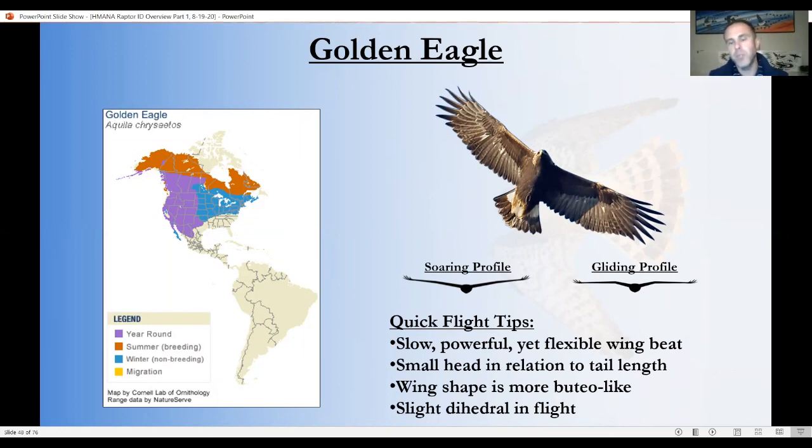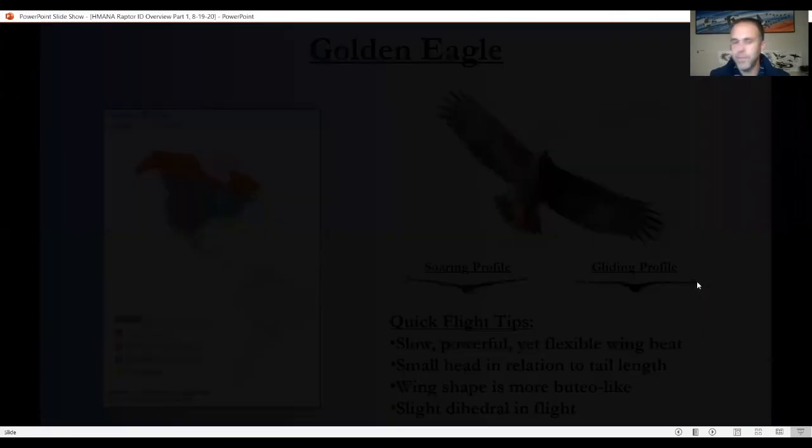Their heads appear much smaller, so in terms of shape, you're not going to have that head projection. Their tails, because of that, then appear much longer relative to the size of their head. Again, I mentioned earlier in the red-tailed hawk slide that they have a slight dihedral, that upturn wing. Especially soaring, that's very similar in nature to the red-tailed hawk, but then in a glide, they're flat to maybe just a slight modified dihedral. And when I say modified, the wing goes up and over. So let's see what this bird looks like.